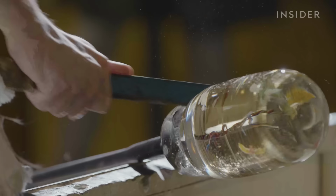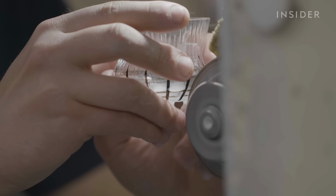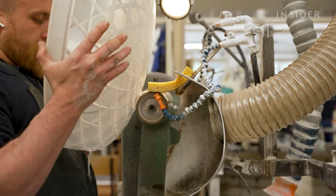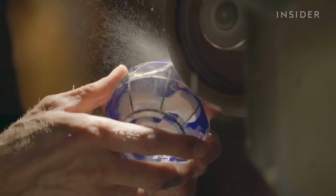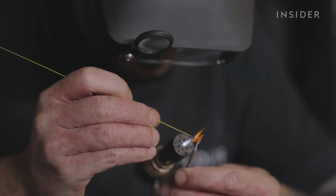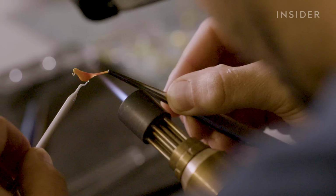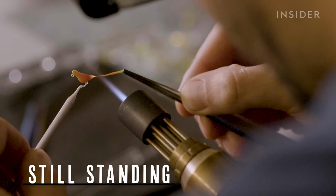Saint Louis managed to survive by leaning into the kind of luxury products that are rare these days: crystal vases, chandeliers, and yes, even paperweights. We went to France to see how, after nearly half a millennium, this factory is still standing.